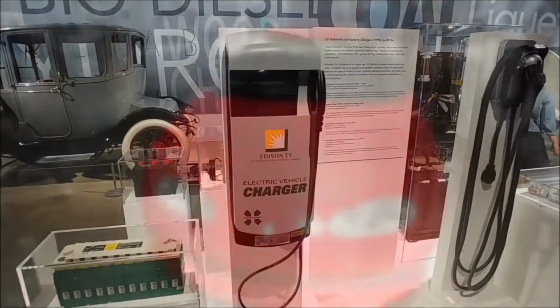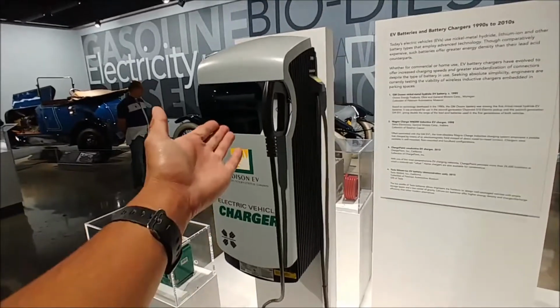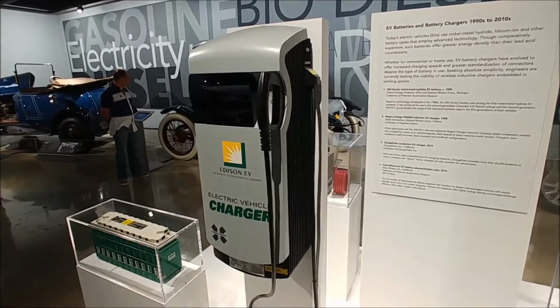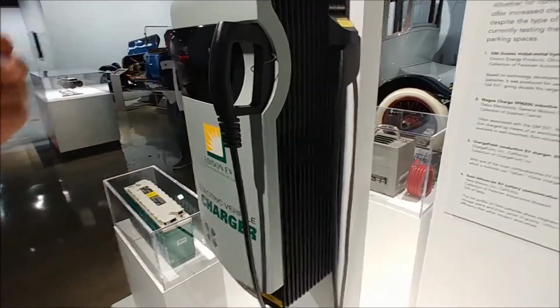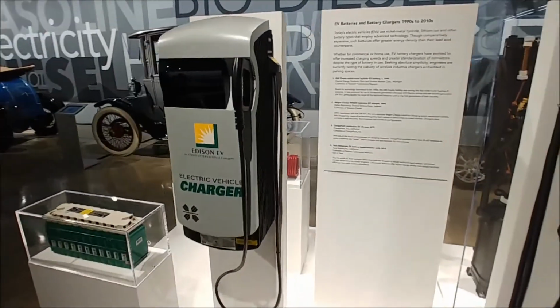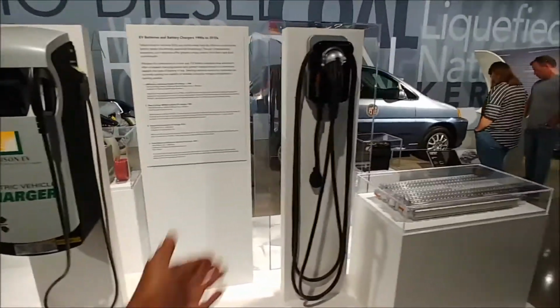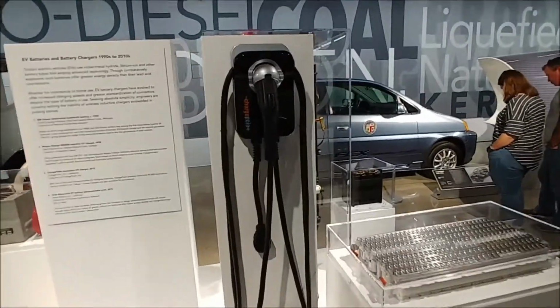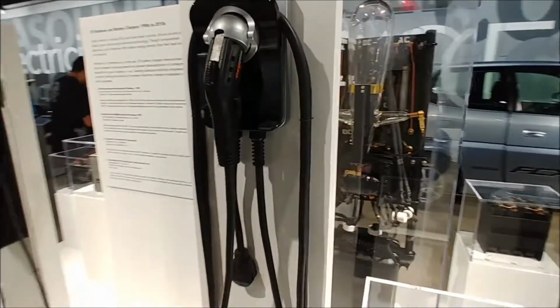Okay, so you remember how I said it had some funky charger that plugged into the front of the car? Well, this is the one. This is the Edison EV electric car charger, and it had this funky handle that you pull in and shove in there. Kind of reminds me of Evangelion still. And this is a modern J1772 right here. Looks like one. I can't take it out though.